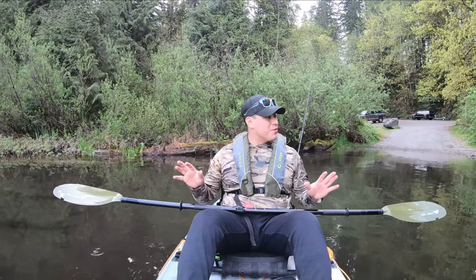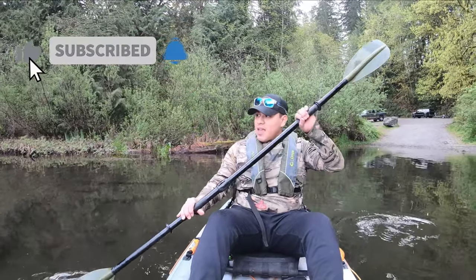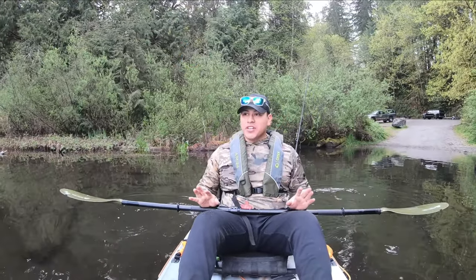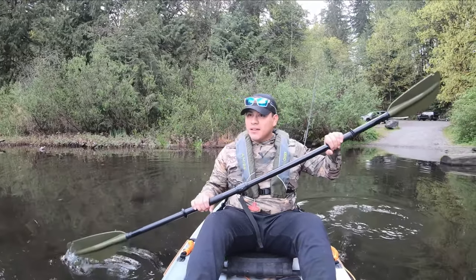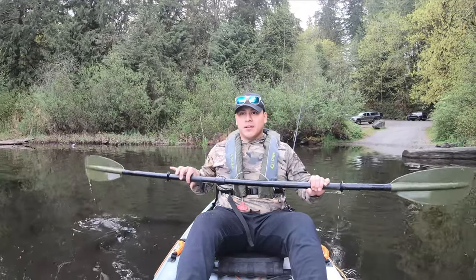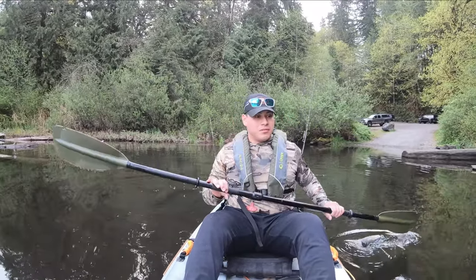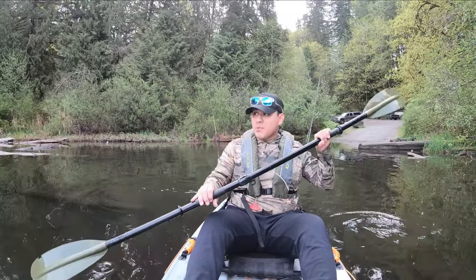We are here on this beautiful lake that I just found. And for the first time, we're fishing it. I know there's trout in here, I believe. I don't know if they're stocked. But, I mean, there's a couple boats out here, so hopefully this lake is promising.